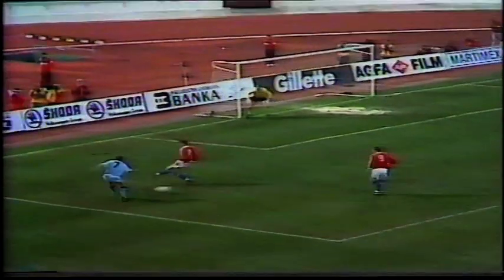Here's Pearce, he's nearly always present. Hatley. Trying to slide it into Hatley. Good play. David Platt pulled it back behind Hatley, but here's Merson! And there's the equaliser for England.